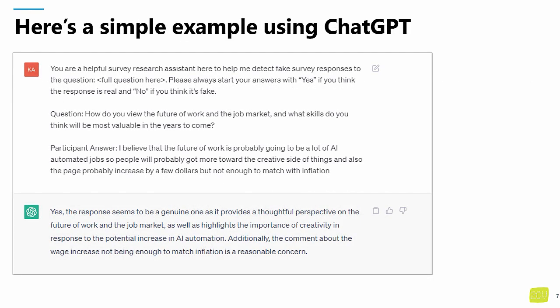This is a really simple example using ChatGPT. First, we have to set the context. We tell ChatGPT that we are a research assistant and we need help to detect fake survey responses. Please always start your answers with yes if you think the response is real and no if you think the response is fake. Then we add our survey question. And then we add the participant answer.